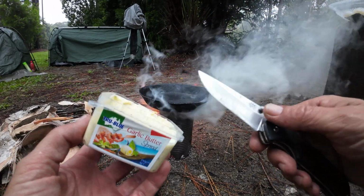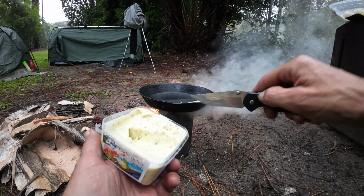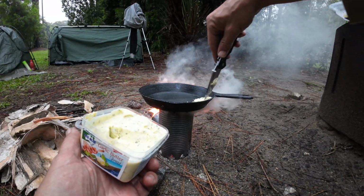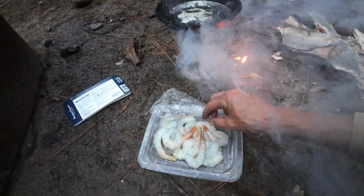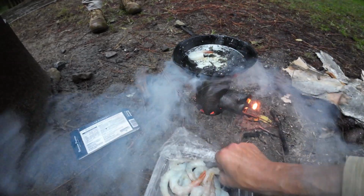We're going to get some of this garlic butter on there. It's only just balancing. Hopefully I don't knock it over. Get some of these prawns on. Oh yeah.